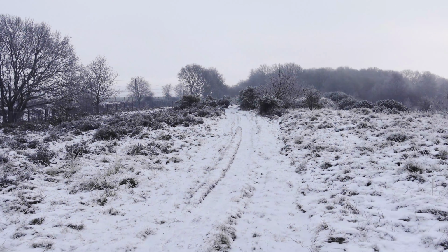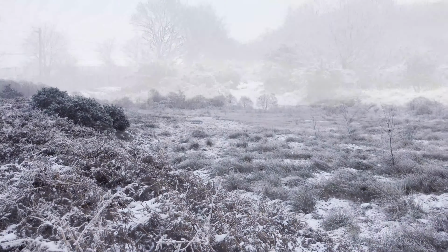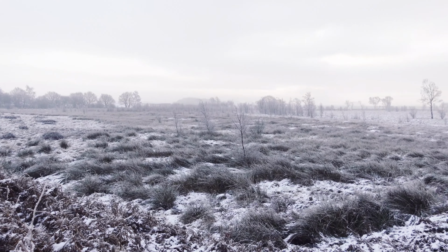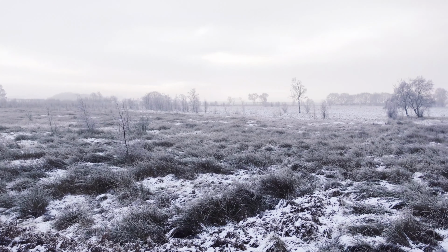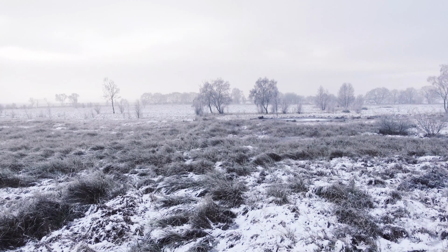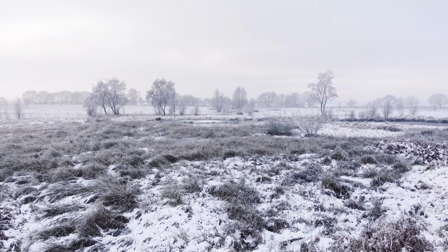So I've stepped out of the woods, and then to the left of the footpath there's a number of silver birch trees dotted in the fields amongst the snow, with some quite moody skies which might make for some atmospheric images. So I'm just going to take a wander down here and see what we can capture.